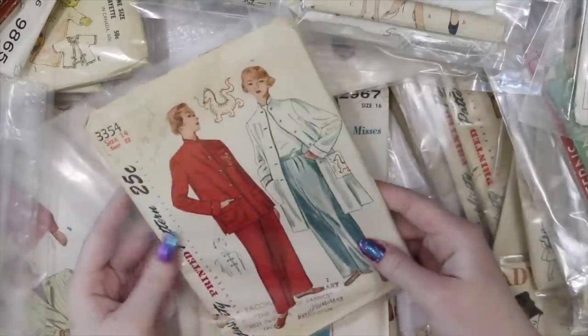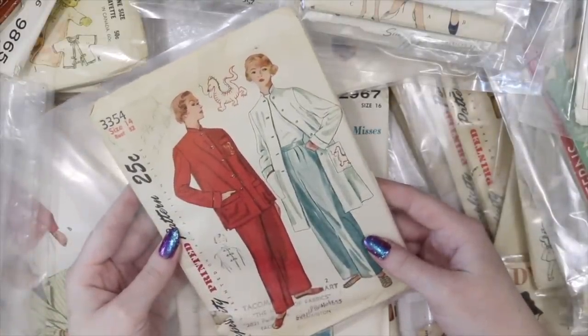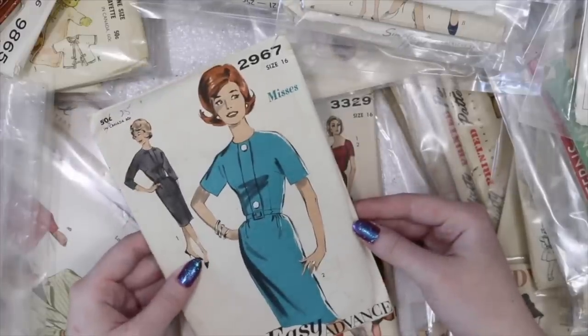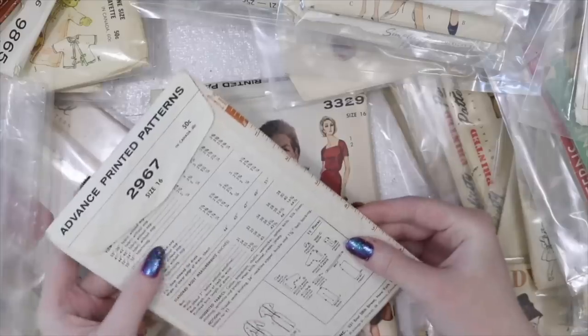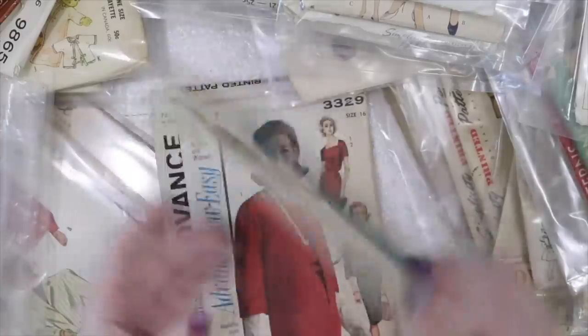Here I have a Simplicity pattern from the 50s for a pair of pajamas, kind of Asian inspired pajamas I would say, just given the closure and the mandarin collar. This is an advanced pattern in a size 16. It feels kind of like it's all been filled in the bottom, so I wouldn't be surprised if pieces are missing, but the envelope itself is in nice condition.